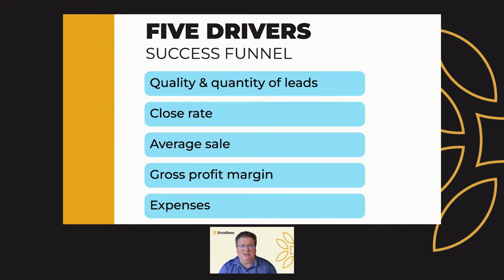So I look at success funnels based on the user experience and the 5 drivers of that. So if you think at the top of that customer cycle, that funnel, how many customers can you possibly reach? Quality and quantity of leads is the very top edge of the funnel. From there, how many of them will buy from you? Your close rate. From the close rate, how much did they purchase? Average sale. Then from each sale, what was your average gross profit margin? And finally, your expense ratios. When you look at your business in this 5-step process, it usually makes it really easy. So that's, again, how I'm going to walk you through process building.